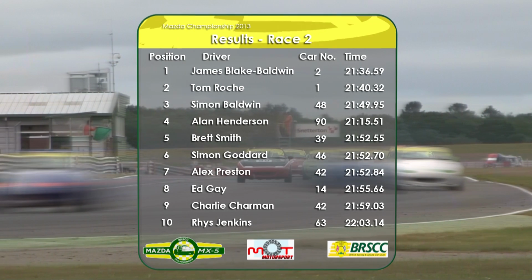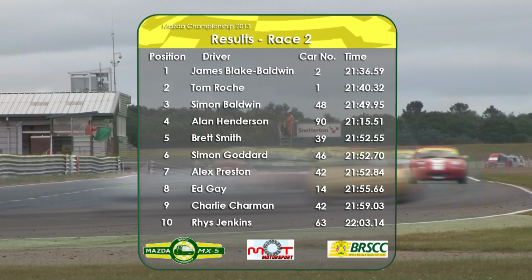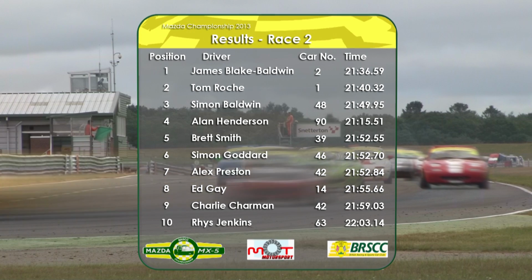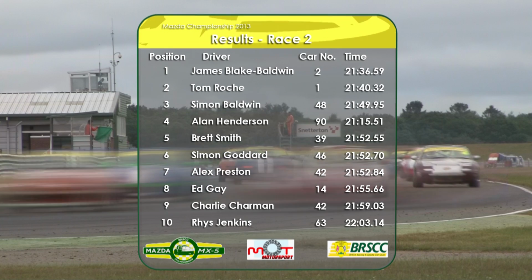So the results sees James Blake Baldwin from Tom Roach and Simon Baldwin. Alan Henderson, Brett Smith and Simon Goddard, with Preston, Gay, Charman and Rhys Jenkins, even though he got a penalty, coming home in 10th place.